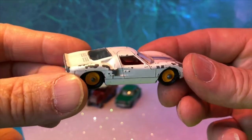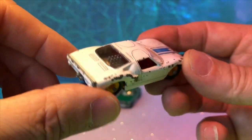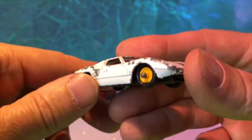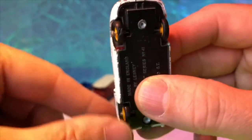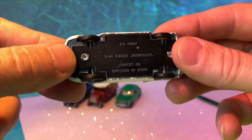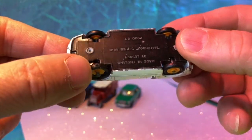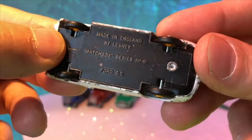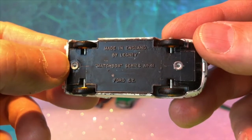It's only right and fitting to show the GT40. I've been looking for one of these with tyres for ages, and this one has actually got a full set of tyres, although one tyre is a little bit nibbled. You can get these tyres online from various spares people.